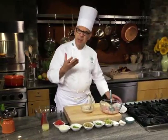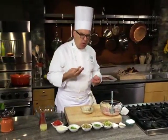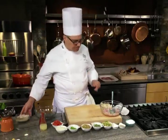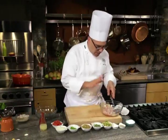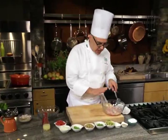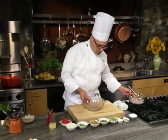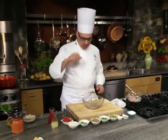the texture is a little bit mealy. It sort of falls apart. I can press it apart with my tongue, and that's not what I want at all. So I'm thinking about 10 minutes is all we'll need to keep this in lime juice. While we're waiting, what I want to do is prepare the rest of this ceviche.